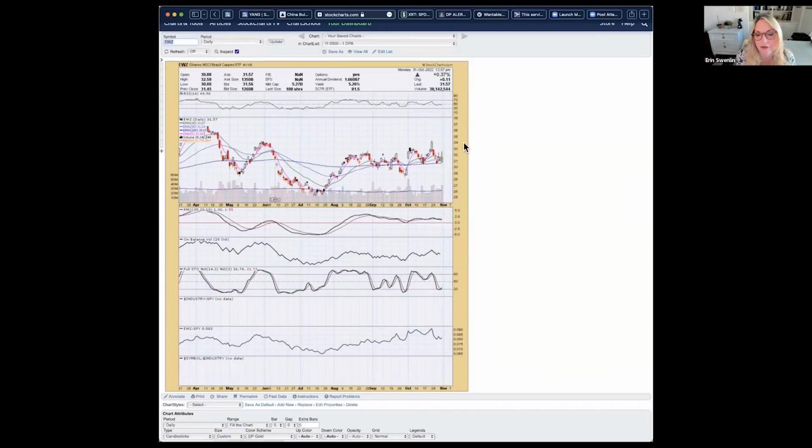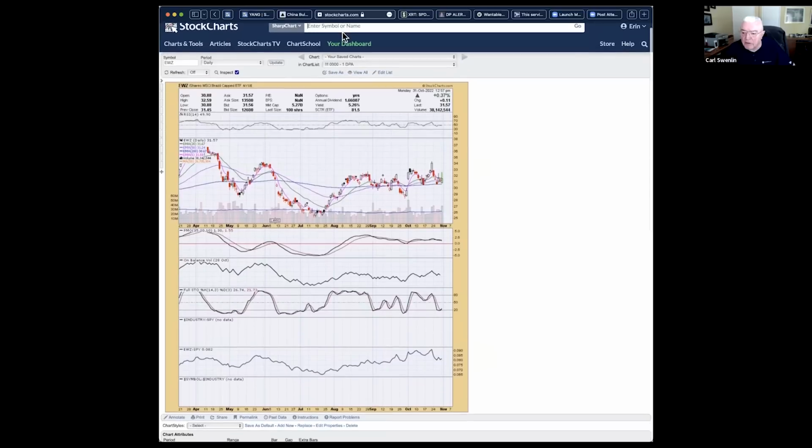If you're in this, I certainly could see holding it, but I'd want to set my stop right in this area. Let's see, where would that be from here? About a 7%, 7.5% stop if I own this, but I don't think I'd be jumping in. Okay, we're down to 1.5 minutes.